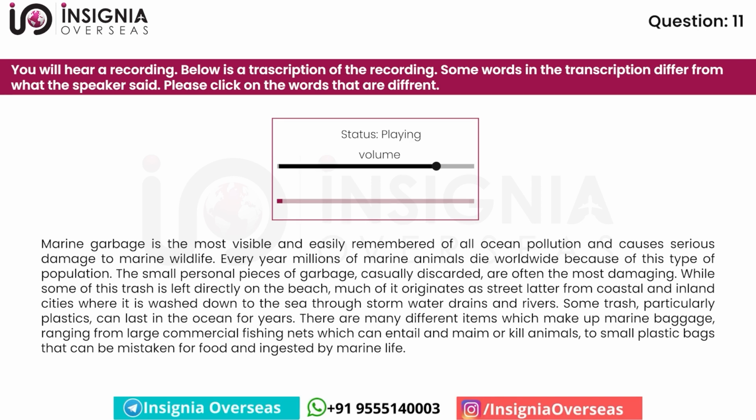Marine garbage is the most visible and easily recognized of all ocean pollution and causes serious damage to marine wildlife. Every year, millions of marine animals die worldwide because of this type of pollution. The small personal pieces of garbage, casually discarded, are often the most damaging. While some of this trash is left directly on the beach, much of it originates as street litter from coastal and inland cities where it is washed down to the sea through storm water drains and rivers.